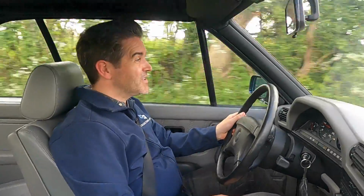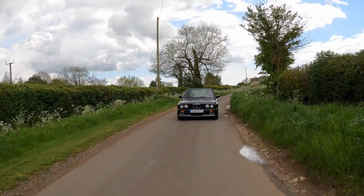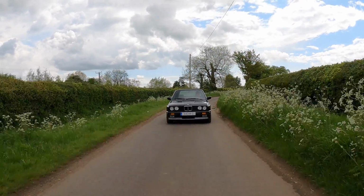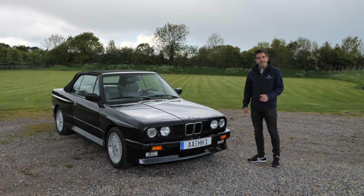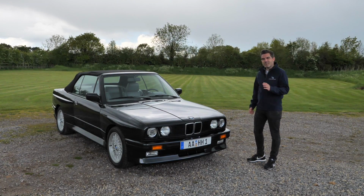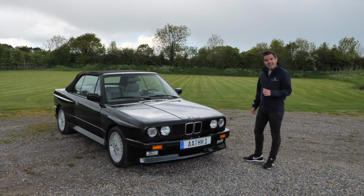I certainly would if I had a car like this. I'd be driving around in it all the time. I mean, it's super, super cool. Oh man, the want is really strong with this one. I'm totally smitten with this car, as you might be able to tell. Getting up close to it is an absolute dream.